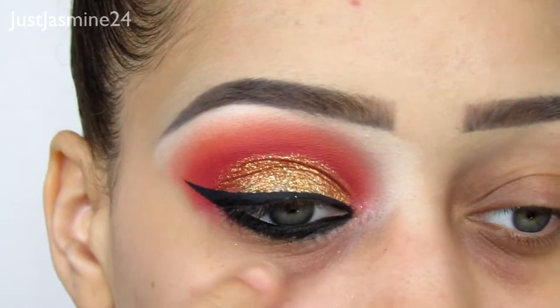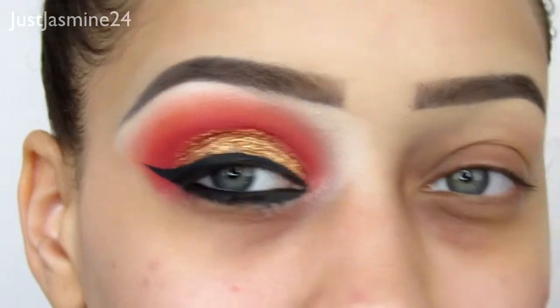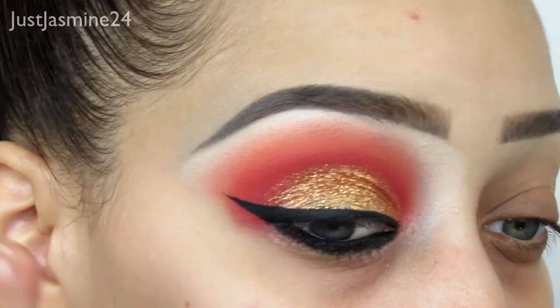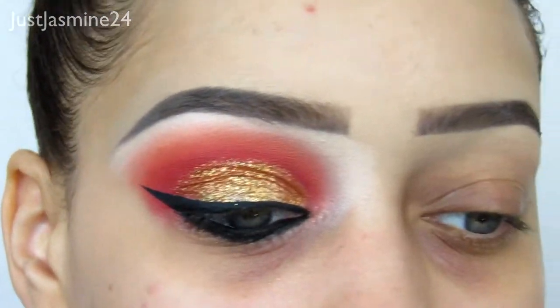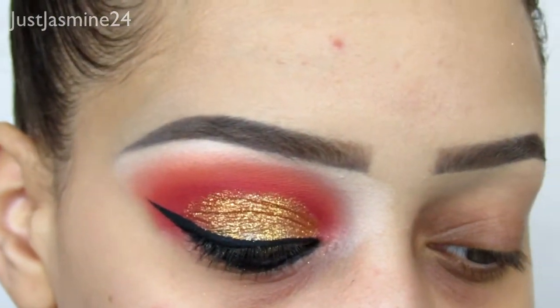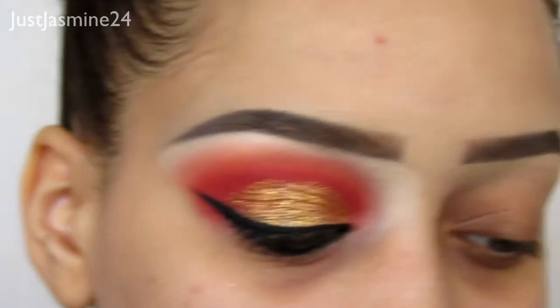So I added more of the eyeliner because I want to intensify this eye look with a very smoked out under eye, and then I did my wing, and that's how it looks. I'm going to clean up this area, so don't worry. And now I'm going in with mascara. I'm going to use mascara that I got in my Ipsy bag.